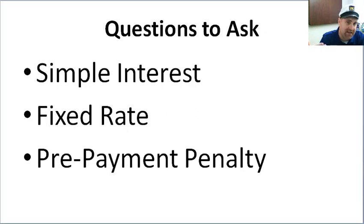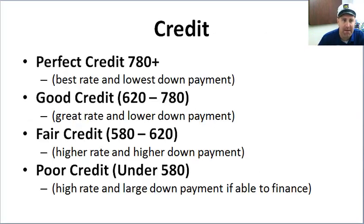Is it a fixed rate? Is this a rate that's going to stay the same for the entire term that I have this loan outstanding? And then, is there a prepayment penalty? Will I be penalized, or will I have to pay extra to pay this loan off early? Those are just a couple of questions you want to ask, and in my opinion, you're going to want a simple interest loan that's a fixed rate with no prepayment penalty. Those are three things that I would insist on for my boat loan.